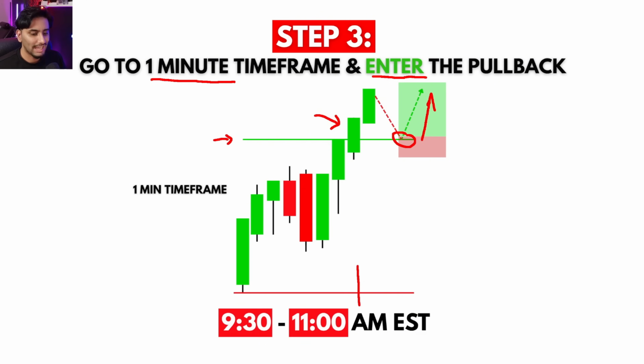We would wait for the candle closure below this level and then look for a pullback into this previous 15-minute low, looking for continuation to the downside.